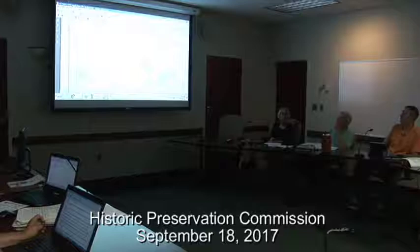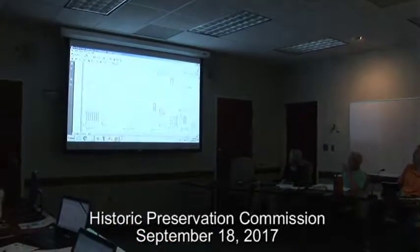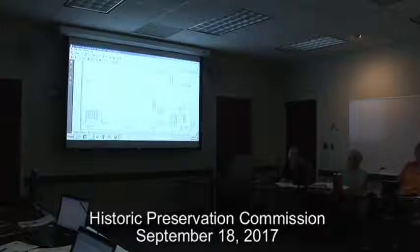Yeah, the light colored thing where all the text is on top of it is the existing. So where's the proposed addition? The dark one to the right. So that's the kitchen. It's a bump out.